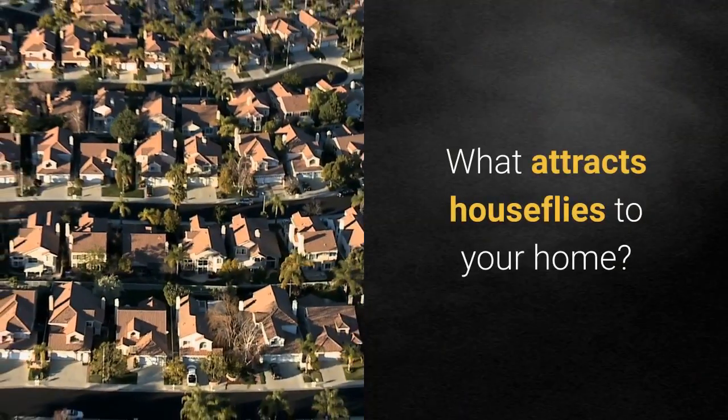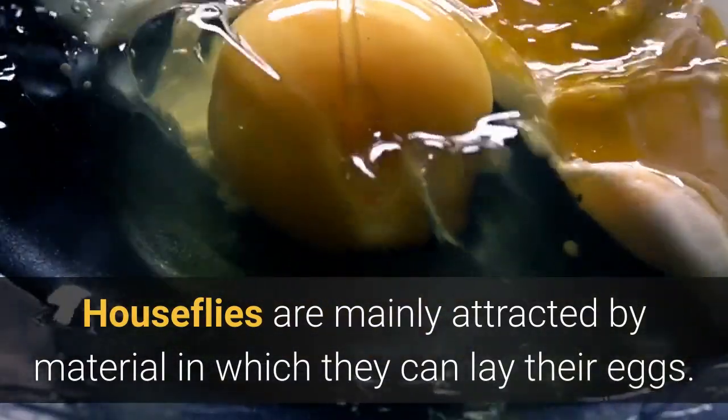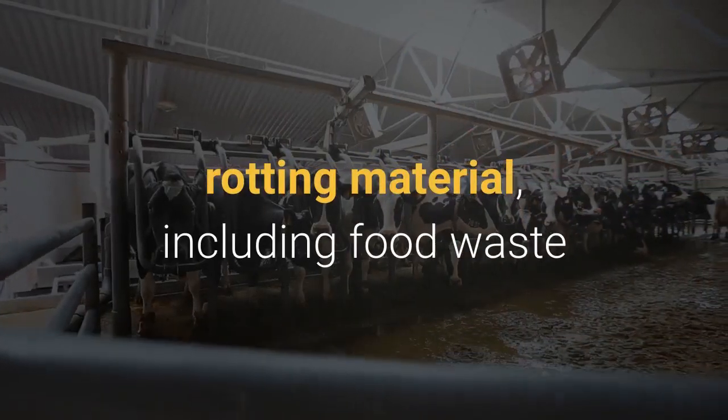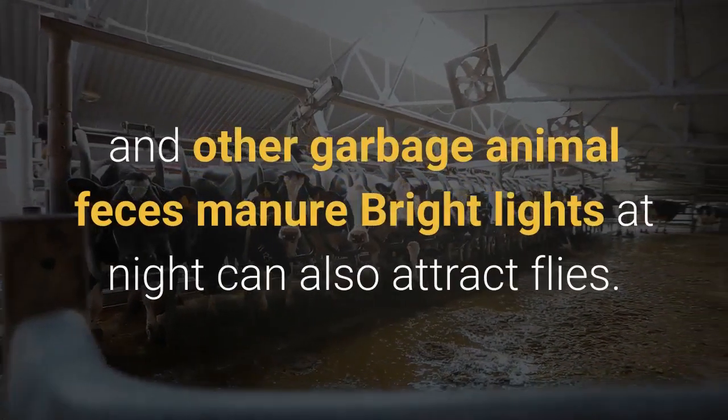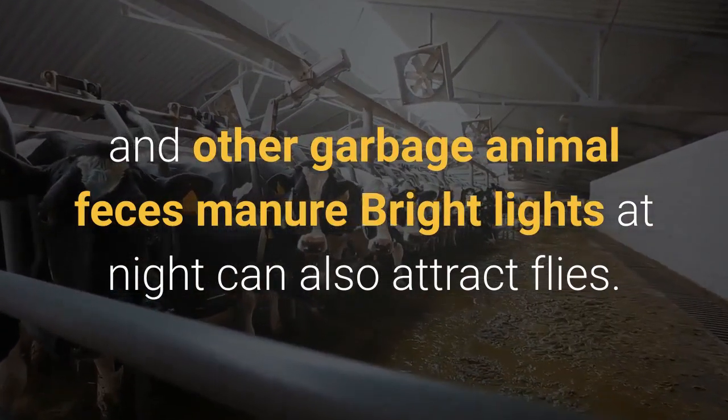What attracts houseflies to your home? Houseflies are mainly attracted by material in which they can lay their eggs. This includes rotting material, including food waste and other garbage, animal feces, and manure. Bright lights at night can also attract flies.